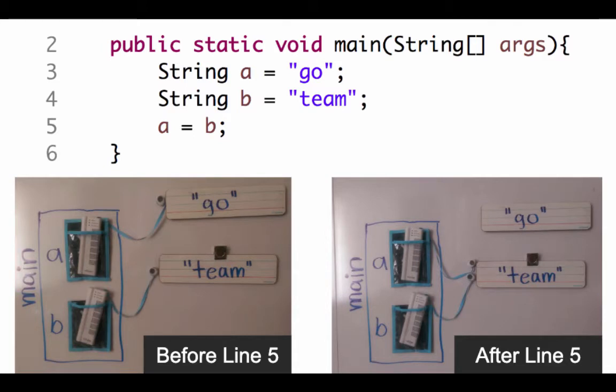And this slide shows a Java program and the concrete representation before and after the assignment statement A equals B on line 5. And these little plastic pockets can hold a reference, and the little remote control inside are the references, and they have a ribbon to show the referent.